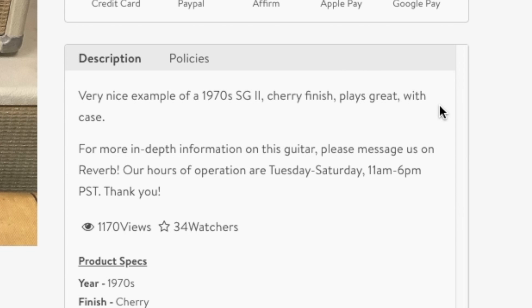The only thing I don't like about these listings is there's very little information. This is a shop that just lists them on Reverb because that's who's running their website right here, but they expect you to call in and talk to them, which is a good business model for the types of people that usually buy these guitars.